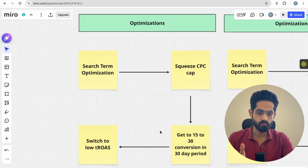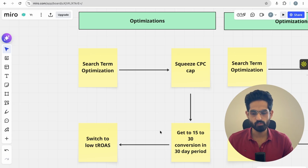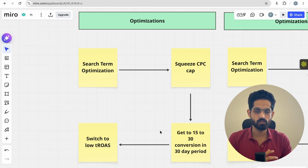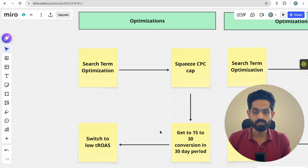And the whole goal with this is you want to get to 15 to 30 conversions in a 30-day period. And once you're able to do that, we want to switch the bidding strategy to a target ROAS bidding, because initially the results will not be good when you start running Google Ads. If you want to make it work, you have to use target ROAS bidding. But to do that, you need to get sufficient conversion data in the account, and that is in the range of 15 to 30 conversions over a 30-day period. So again, that is the whole goal.